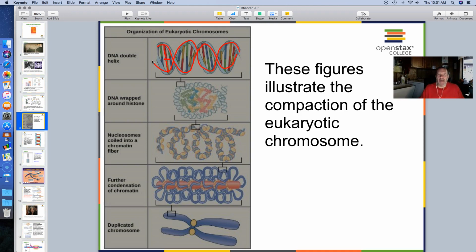Before the DNA can be replicated, remember, it has to go through that process that we looked at in the previous section, where this long, thin strand of DNA starts wrapping itself around these histones, these proteins. So here we have those proteins, and here is that strand of DNA that is starting to wrap itself around.